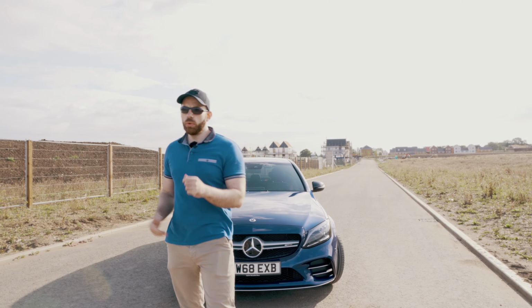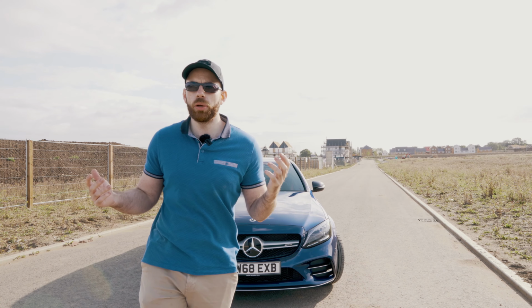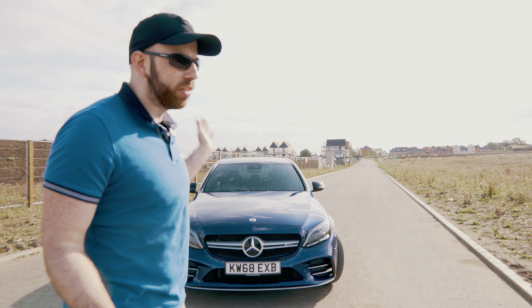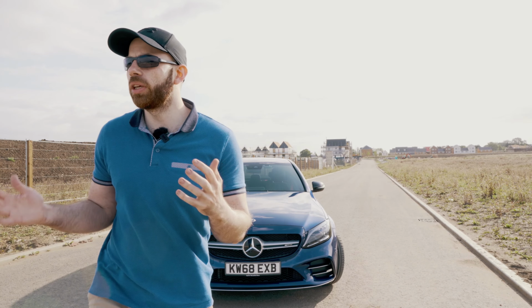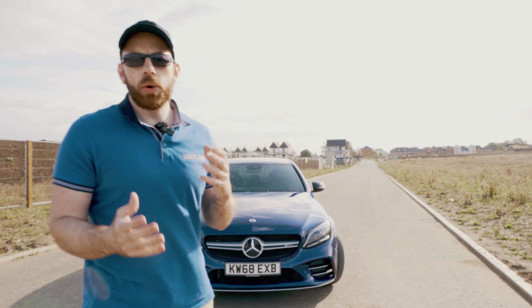So there you have it, guys. With careful driving in the eco mode, we managed to get an incredible 31 mile per gallon. How good is that? I can't believe that a 400 brake horsepower car like this can achieve 31 mile per gallon. I mean, at one point we were at 32 miles per gallon. And keep in mind, this was a combination of dual carriageway and country roads.